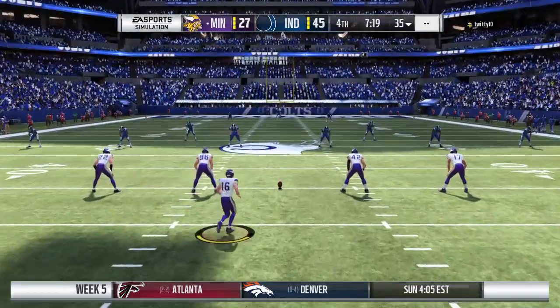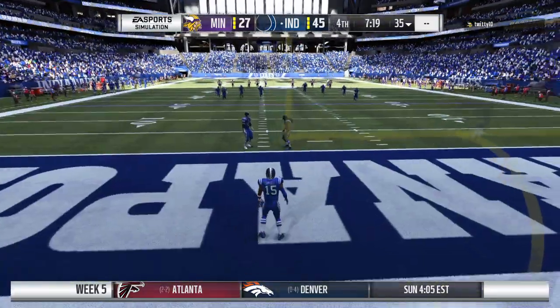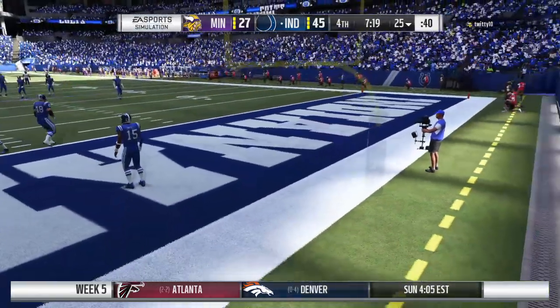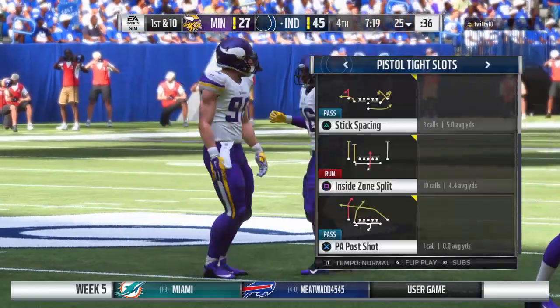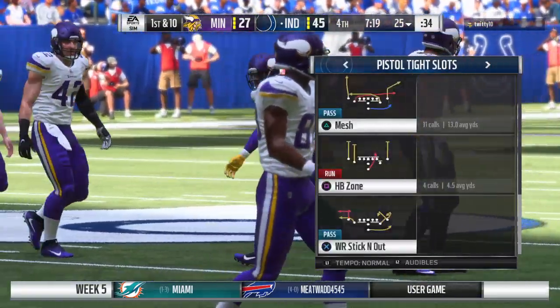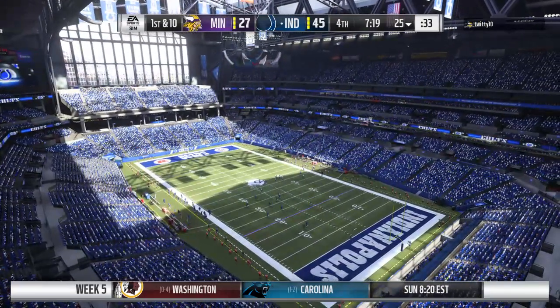Elliott now to kick this one away. And they will not get a chance to return this one as it's through the end zone for a touchback. The Colts now, their offense works their way back onto the field. And for them, a touchdown their last go-around. Obviously, they'll be hoping to do that again.